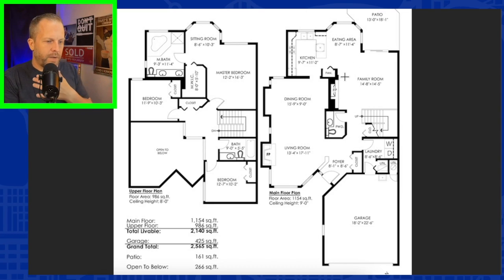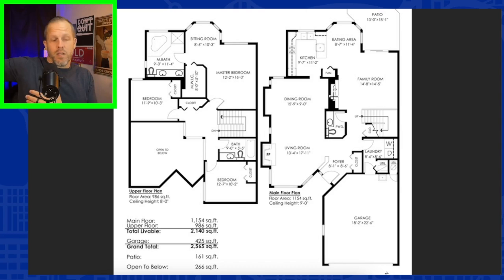I love the fact that the family room is here. You've got a center fireplace. Interesting about a center fireplace, it's actually way nicer to have a center fireplace because the heat stays in your unit better as opposed to having it on an outside wall where 50% of the heat escapes to the back of the fireplace.